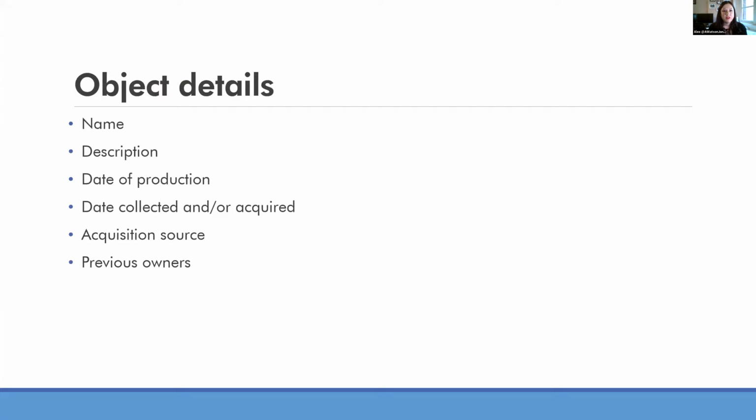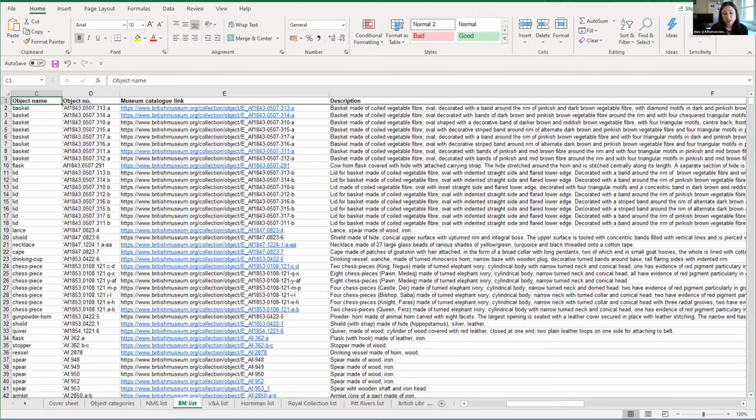The information I was looking to pull from these websites: my PhD is very much based around how the objects were collected, when they were collected, and who they were collected by. So this was the kind of information I was trying to obtain. Not all objects will have this information available, and not all institutions will have all of these details for all of their objects, but where possible, this was the data I was trying to get for each object I was looking at. And what I ended up with was an enormous Excel spreadsheet.